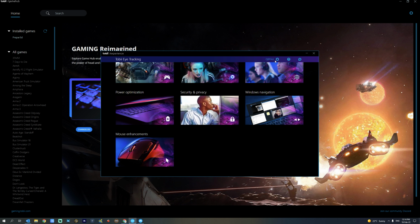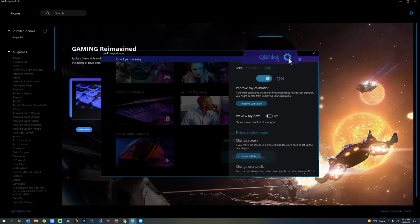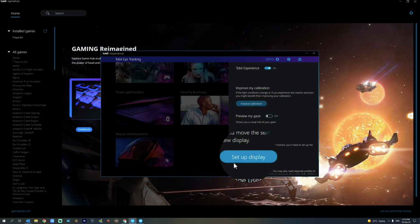Now that we have the drivers installed, we can set up the display and calibrate it. To do this, we're going to click on the settings icon here. Then we're going to go to Setup Display.